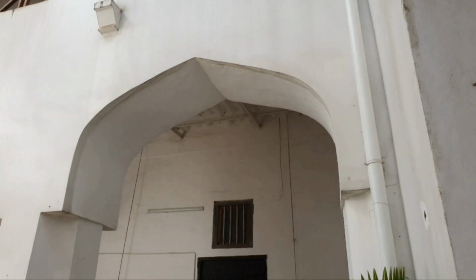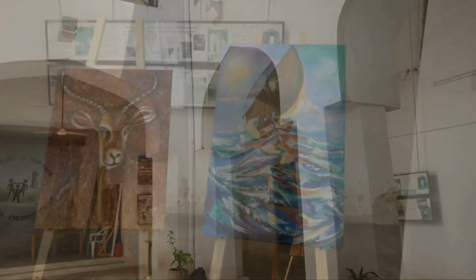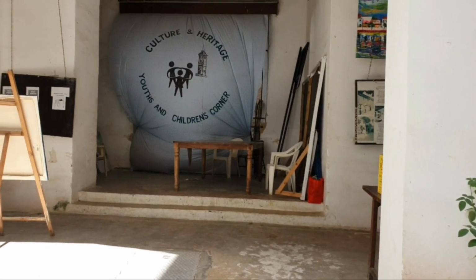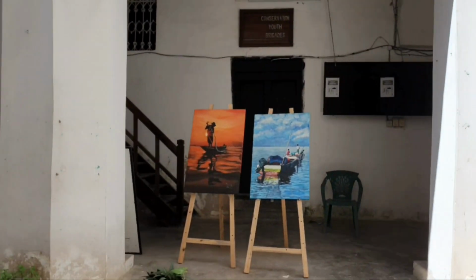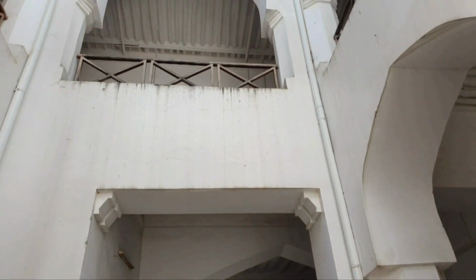Apparently the British added balconies to the exterior later on. There's an art exhibition within the customs building, and this continues through the various stories of this building.